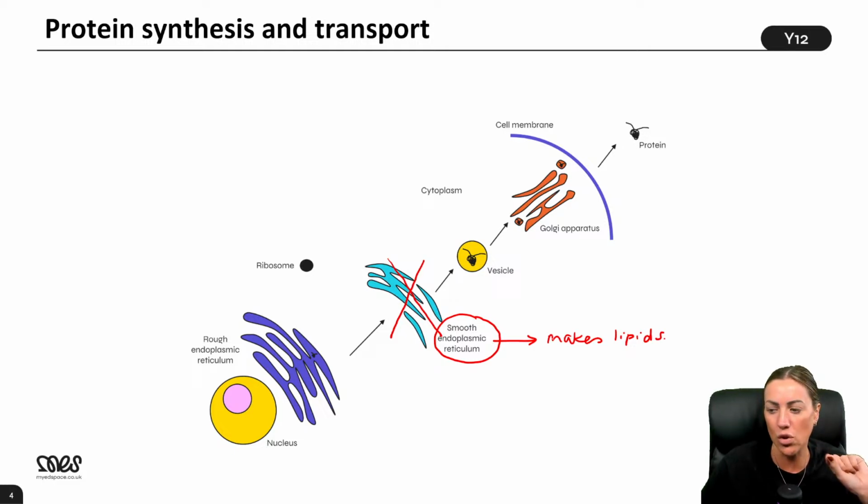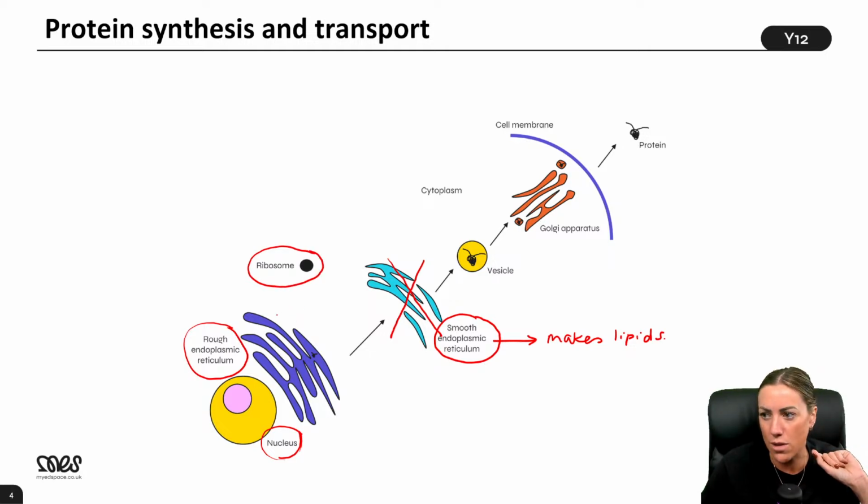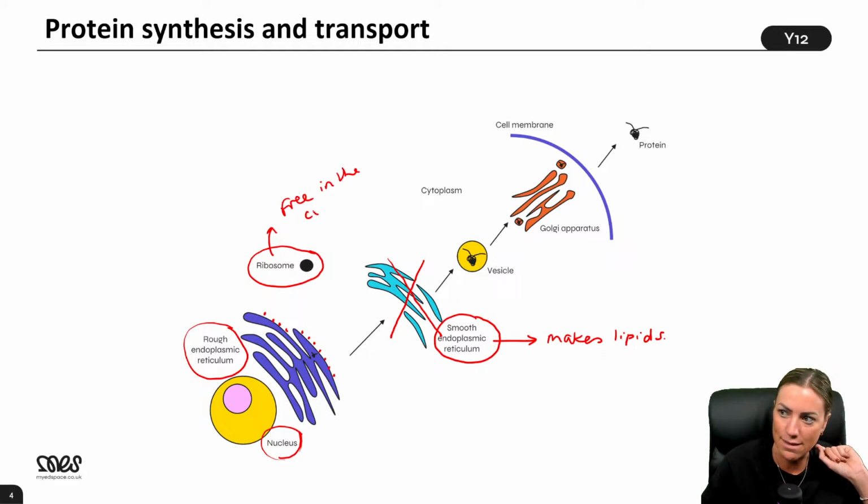So the ones we're going to talk about today, and I'm just going to use this image to circle them again. We're going to make notes in a sec, but we're going to talk about the role of the nucleus in protein synthesis, the role of the rough ER, and obviously the ribosomes. We could draw some ribosomes on, couldn't we? Should we draw some onto our rough ER? Remember, the rough ER is called rough because it has ribosomes attached to its surface. So we could draw some on there. And there are also some ribosomes free in the cytoplasm. Okay, so there's two types of ribosome, isn't there? Free in the cytoplasm and on the rough ER. So we're going to talk about those.